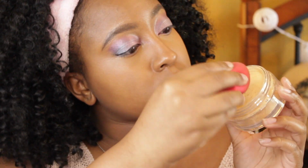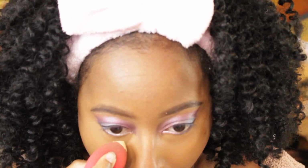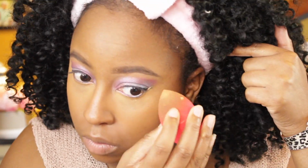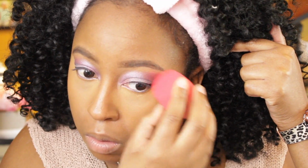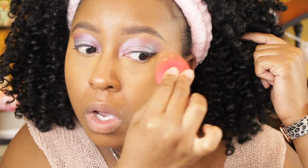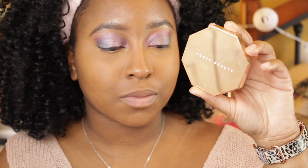Now I'm taking some Collab setting powder, and I'm going right under the eye with this. I don't bake. I just set the powder on there real quick, let it sit for a couple seconds, and then go ahead and blend it out with that e.l.f. sponge. I made a mistake, obviously. We're transparent, like I said before, so take the other side of your sponge to get rid of that setting powder. It works good. It's kind of like an eraser, but it won't take that eyeshadow off.